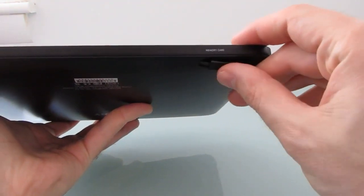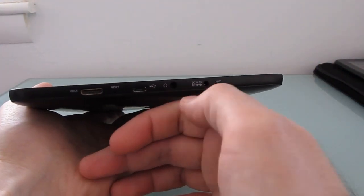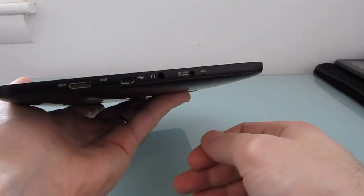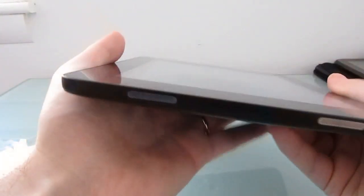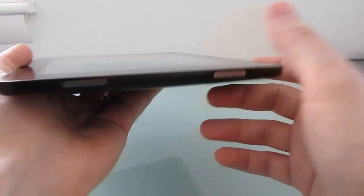You can add extra storage for media and files and so forth. We've got a mini HDMI, micro USB, headset, and a power jack, which you'll need to use if you want to charge it. You can't just use the micro USB. There's a microphone, so you can use the front-facing camera for video calls and so forth. Stereo speakers, not the loudest, but reasonably clear.